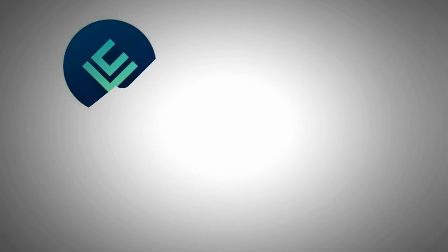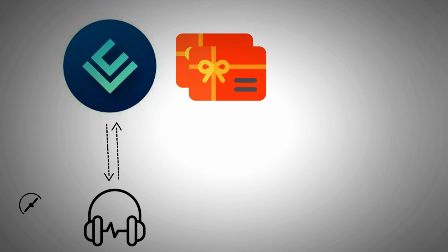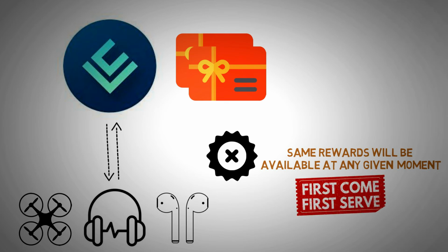And when it comes to incentives, Lifecoin offers a variety of gift cards as well as the option to exchange your Lifecoins for tangible goods such as Beats headphones, a quadcopter, or AirPods, and etc. But there is no guarantee that the same rewards will be available at any given moment because they are given out on a first-come, first-served basis.